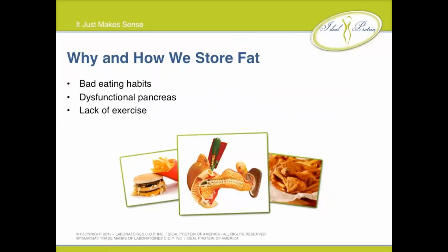One is bad eating habits. In today's society, we're on the run all the time, and something grab and go is better than nothing. What we think, it's really not, but we pull into a fast food restaurant and grab something and go. A dysfunctional pancreas. The more sugar we bring in, the more our pancreas has to work in order to produce insulin in order to get that sugar out of our bloodstream. And lack of exercise. The more we exercise, the decrease of insulin resistance we have, and it increases our ability to store sugar in our muscles.